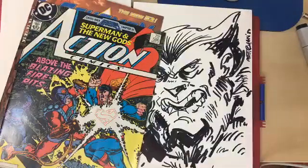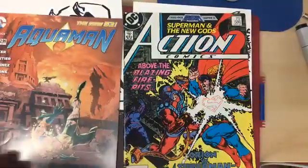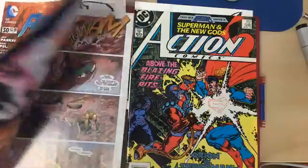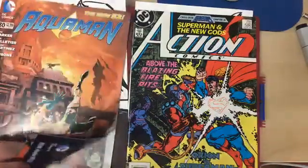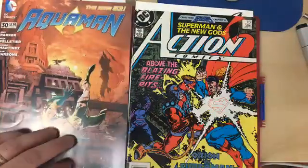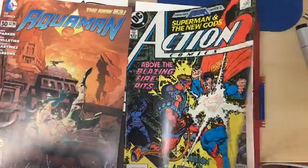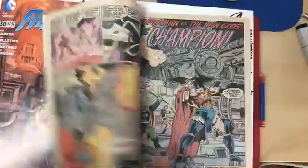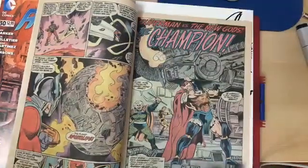So we'll put this Incoming book off to the side for now. But I do want to do something out of that. So we've got an Aquaman or an Action Comics. This Aquaman, written by Jeff Parker, illustrated by one of my favorite artists, Paul Pelletier. Actually, both of these books have a couple of my faves on there. And then we look over here at this Action Comics by John Byrne and Dick Giordano. Definitely a Byrne fan too.